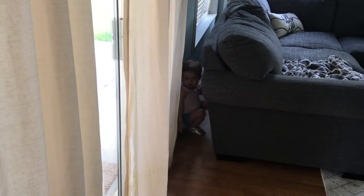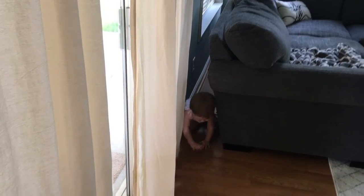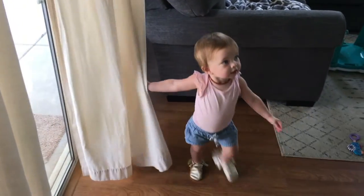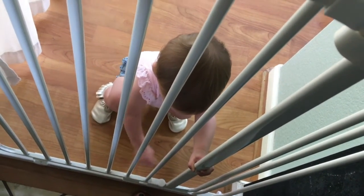Here's Brooklyn's new hiding space. She just likes to kind of chill behind the couch there. A little fort. Hi. You ready to go run some errands? Yeah? You in baby jail?